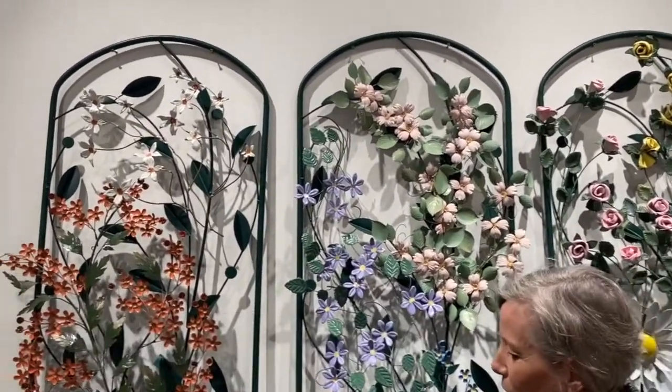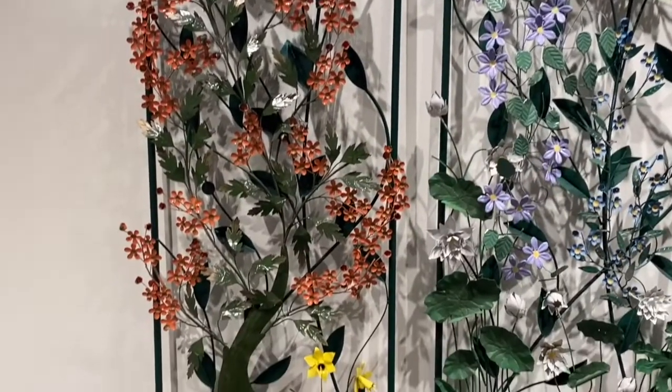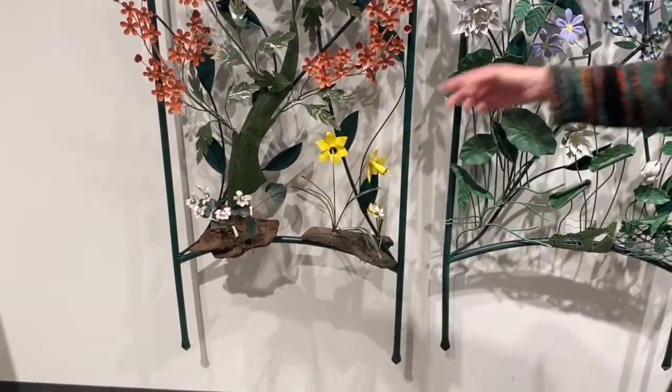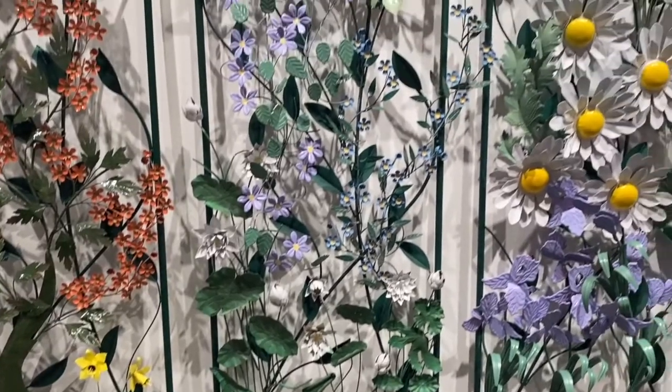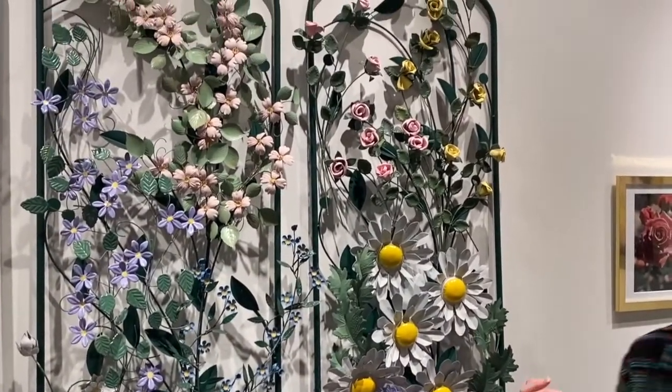Some of these flowers come from the 1940s. And then there was a movement here in the 1970s called the Brutalists. And so they made these handmade flowers. It's been fun to create a garden out of these flowers. Once I finished spring, then I did summer.